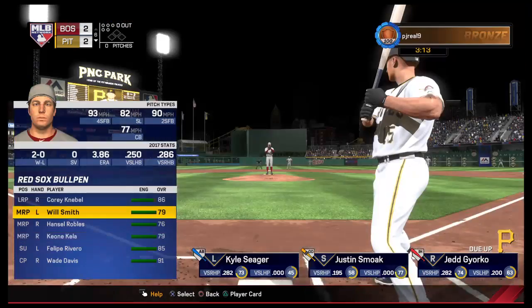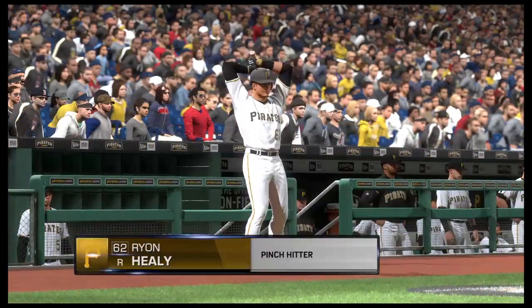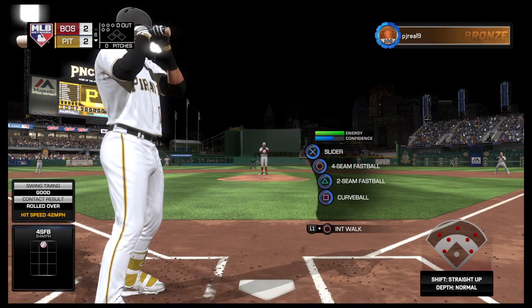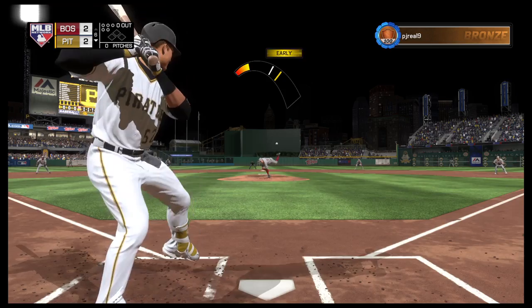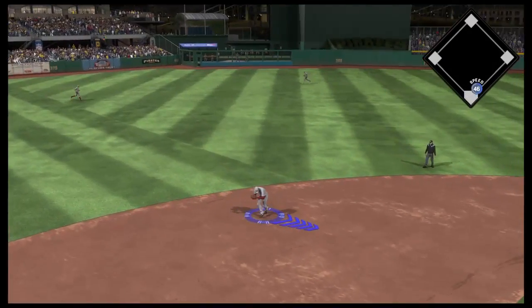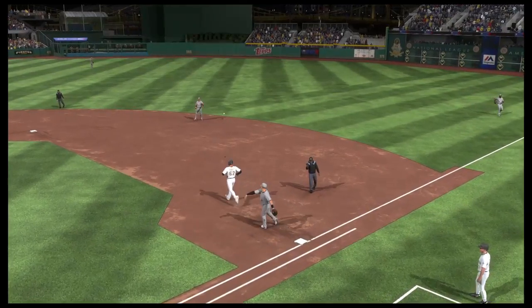Number 52. And now the Red Sox will get a left-hander up and throwing in the bullpen. Ryan Healy is going to come off the bench as he'll be asked to lead off the bottom of inning number 6. Hard hit ball to short. Gregorius is there. A quick out, number 1.